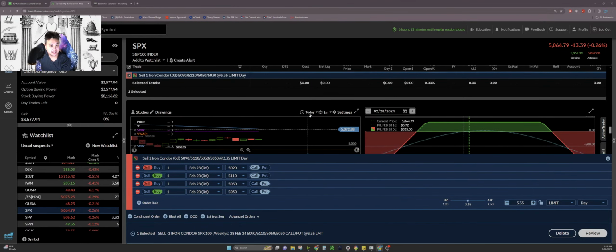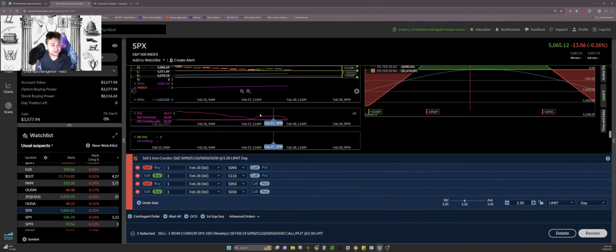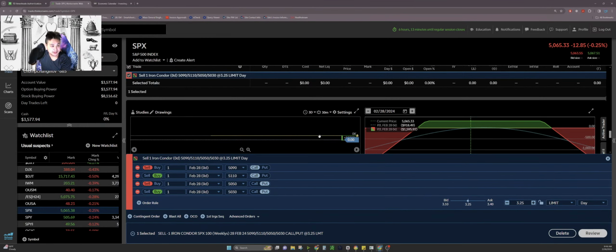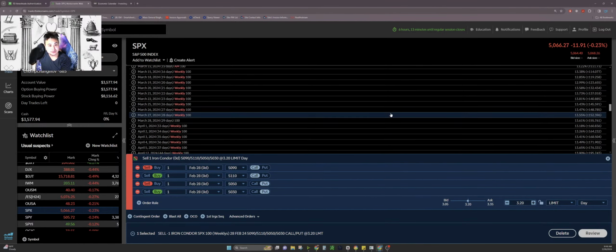Looking at it from a week standpoint, that's pretty much all the way down here. Let's look at it from a 3-day perspective. SPY doesn't move all too much. That's down here, and then the upper range is up here. So as long as the SPY doesn't have too crazy of a move today, we should be okay.